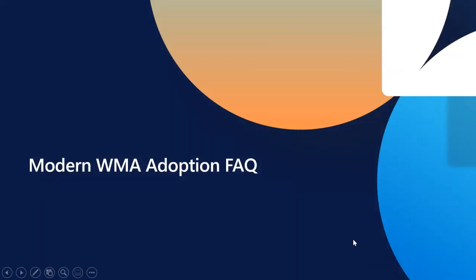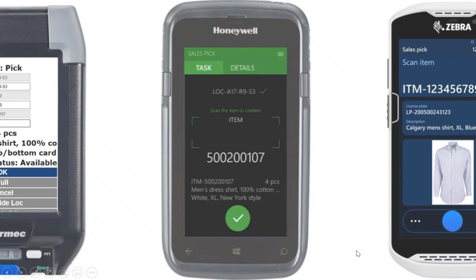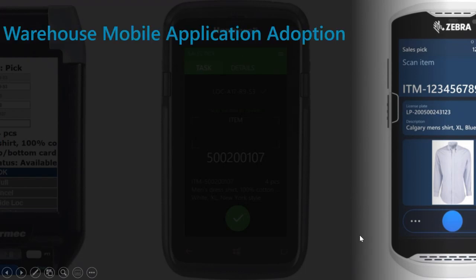Thanks, Anne. So similarly to what Anne just walked through with the planning optimization service, we're going to walk through a short FAQ on the modern warehouse mobile app adoption. You can see here from my background, we have an evolution of where we've been with the warehouse mobile application, all the way back to our old RF device, to what we now consider our legacy black and green screen app, and moving towards our new modern blue and white screen app. So let's talk about the warehouse mobile app adoption.